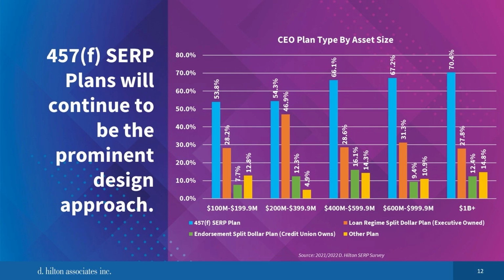And you do start to see some hybrid plans. Yeah, and we do hybrid plans. Where there's a combination of both. If you currently have a collateral assignment split dollar plan, then there isn't any reason why we can't do an evaluation and perhaps enhance that plan design by putting an overlay of a 457 on top of it. We do that all the time.